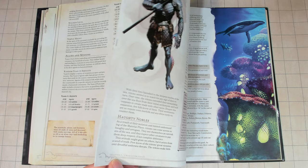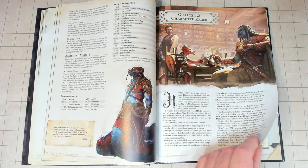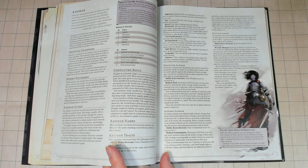And now we go into playable races. I'm not going to go into that here. This isn't really important as far as I'm concerned. All this stuff here, let's forget about that. Because you've already got a lot of this stuff in Mordenkainen Presents Monsters of the Multiverse.